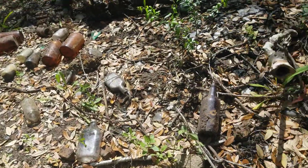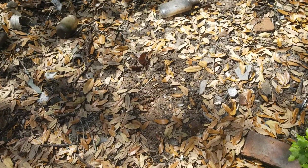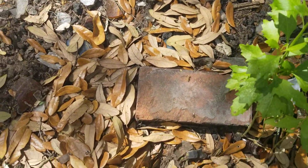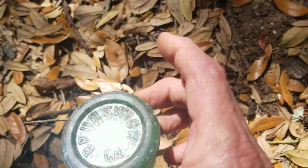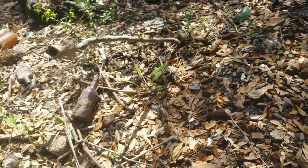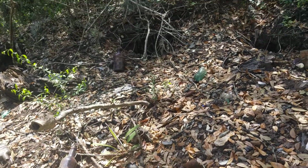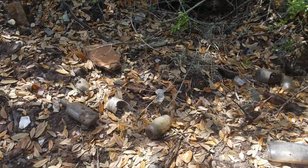Yeah, this is from the 1940s, 1950s. You got old brick right there. That's an old Coca-Cola bottle. Brunswick, Georgia. I think I hear somebody walking out here.